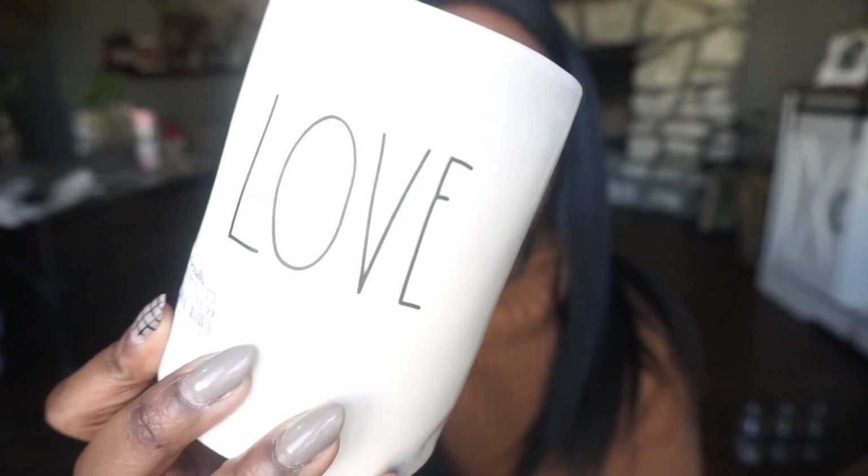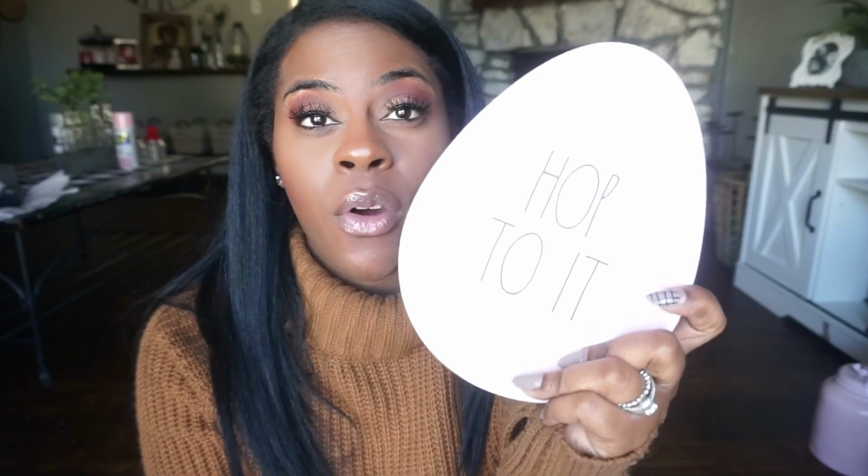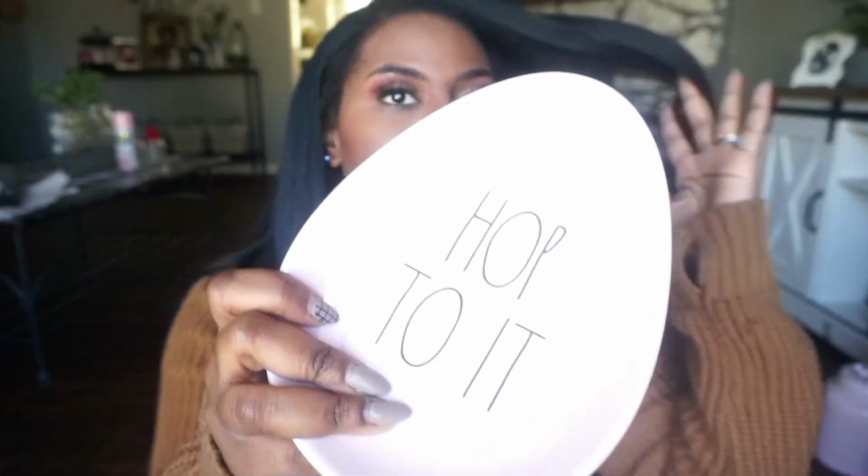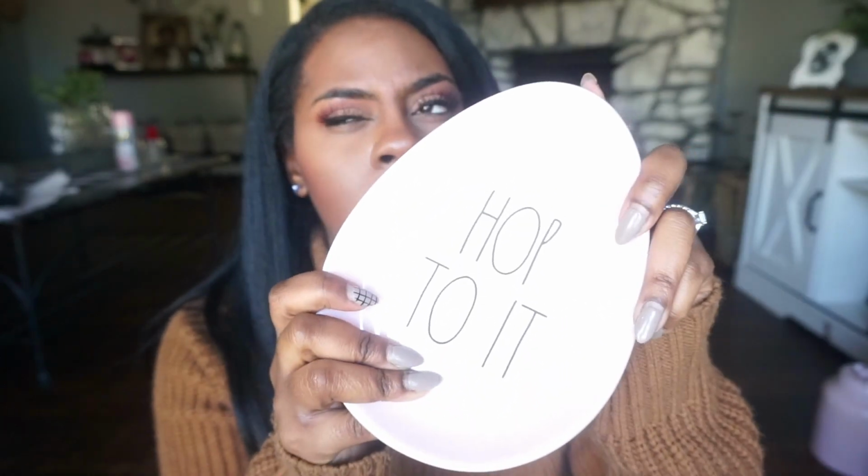$12.99. Smells horrible. Oh my god. But I wanted it because of the same. Next, I picked up this hot pink little plate here from TJ Maxx, $4.99. I don't necessarily know if I need it because I haven't pulled out the majority of the Easter yet, so I don't really know, but I just felt like I needed a pink one.